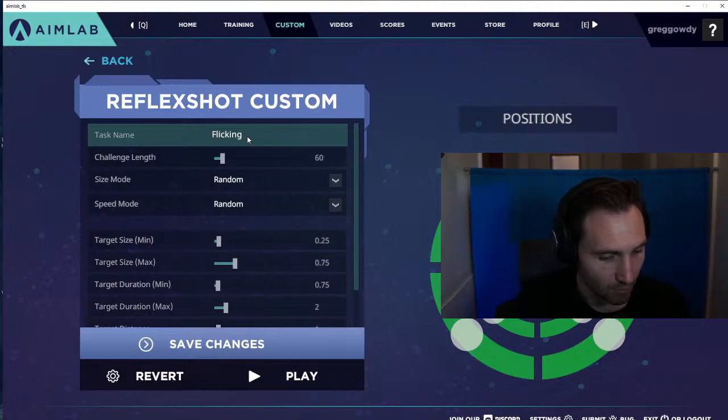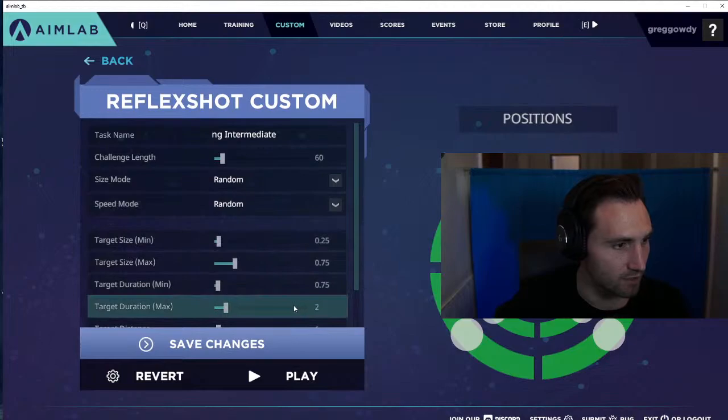Like the flicking beginner would be like the close up of the other one. We might have to name these ones like flicking intermediate and flicking advanced, I would say.